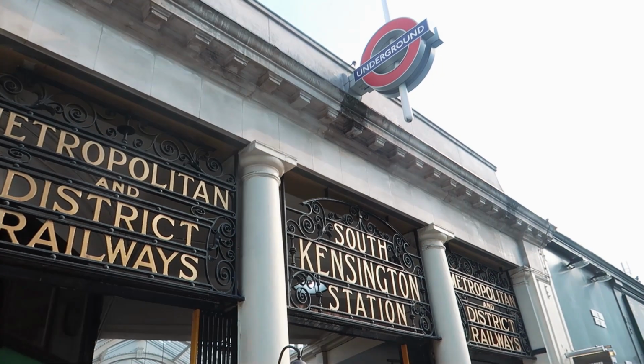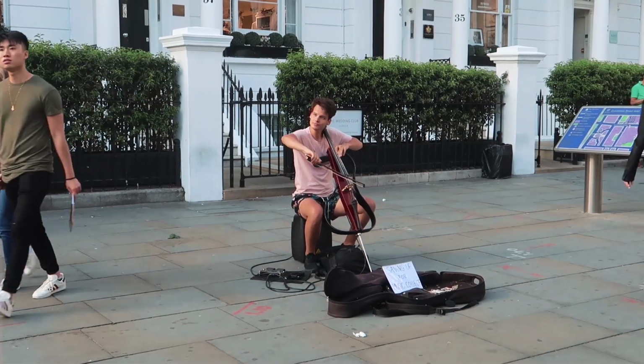Another great thing to do in South Kensington is to find the buskers and listen to the live music for a while. There's a guy over here in South Ken, and he's just started playing the Game of Thrones theme tune, and I'm living for this.